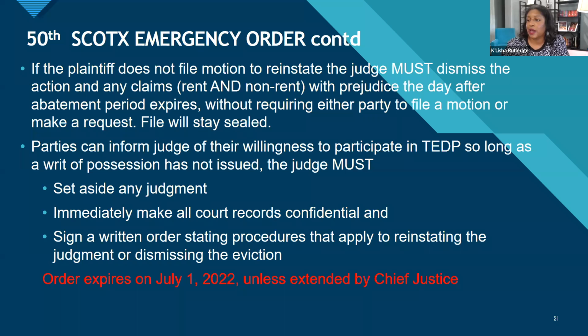So say, for example, there's an eviction, tenant owes 3 months of rent, tenant doesn't have a defense, they go to eviction, they go to the actual trial, judge rules for the landlord, gives them judgment of the premises and the back rent for 3 months. The tenant has 5 days to appeal. They appeal. They have 5 more days to put 1 month's rent into the court registry.